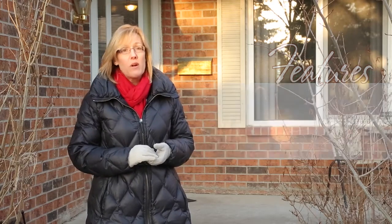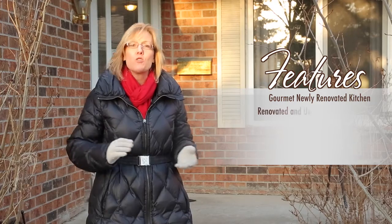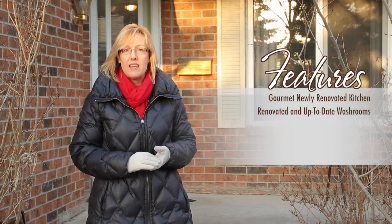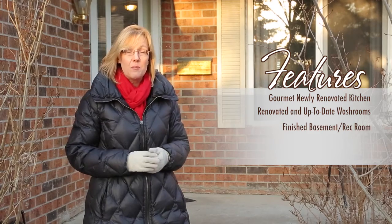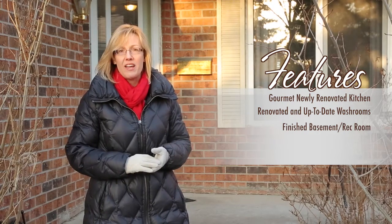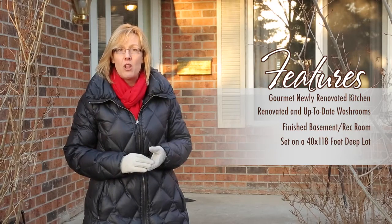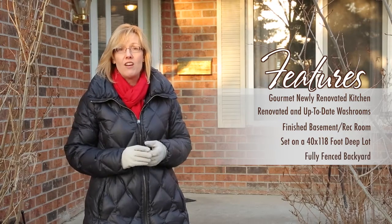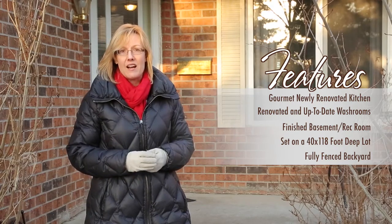Inside this home, we're going to find an absolutely stunning gourmet newly renovated kitchen. We've got washrooms that have been renovated and are up to date, and a finished basement. So if you're looking for that rec room space for the kids to play, they're really going to enjoy it. Set on a 40 by 118 foot deep lot with a fully fenced backyard, whether you've got kids or pets, they're going to be safe back there.